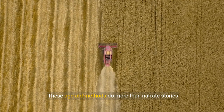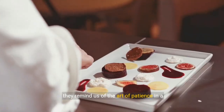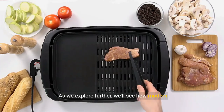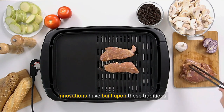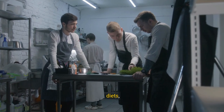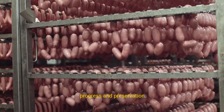These age-old methods do more than narrate stories of sustainability and health. They remind us of the art of patience in a fast-paced world. As we explore further, we'll see how modern innovations have built upon these traditions, enhancing efficiency and introducing novelty to our diets, yet prompting us to ponder the balance between progress and preservation.